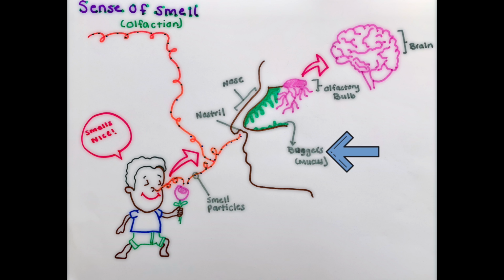These smell particles then get stuck in our slimy boogers, called mucus. The slimy boogers carry the smell particles to the smell receptors, that are also called olfactory receptors. These smell receptors are connected to the olfactory bulb in our brain. The olfactory bulb gets all the information about the smell and sends it to different parts of the brain. Therefore, we can tell what we're smelling.